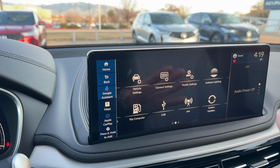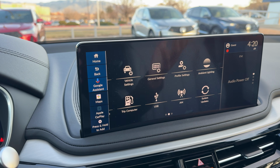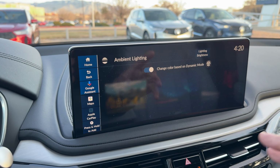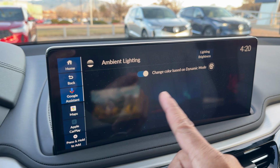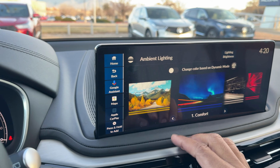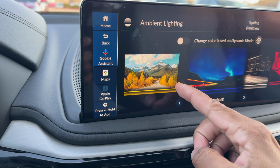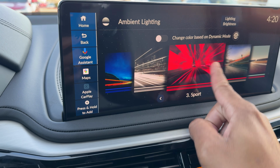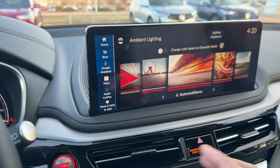Your ambient lighting, which I think starts on the technology package. If you get an MDX below the technology package, you won't have the ambient lighting. You can choose many different colors, which is nice. Right now, it's set to whenever you choose a mode, automatically adjust that. But you can turn that off and choose your lighting however you want. So if you look on the top and bottom, there's two different colors. So these are all blue or red. You can have red and white, blue and red, and it will light up.